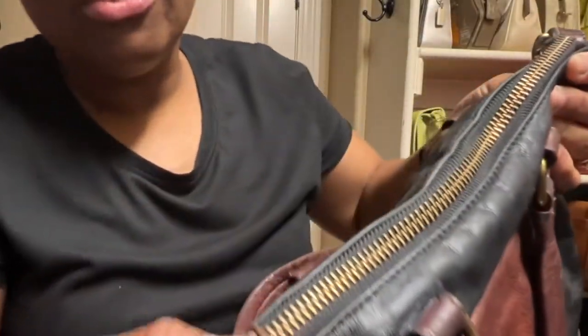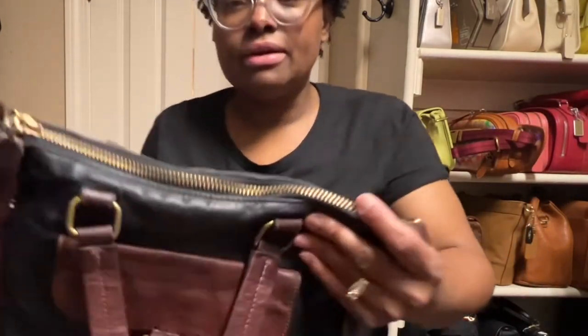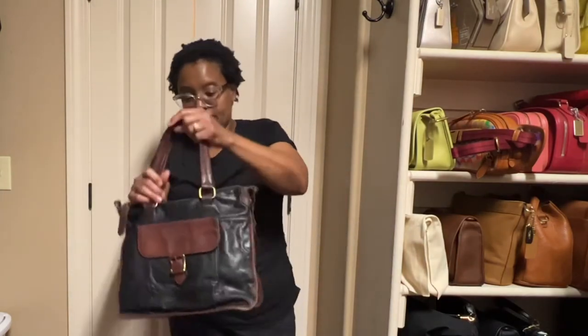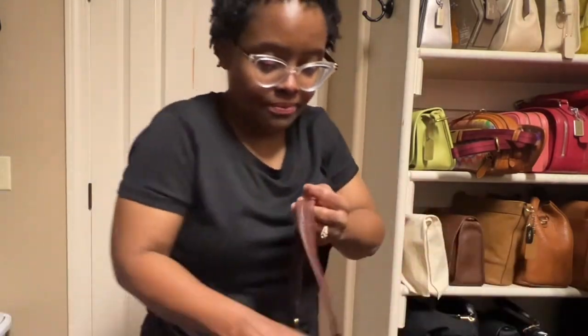The zipper pull is worn down because this is one of my favorites when I carried it back in the day. And I did clean up my zipper last year. I think I dunked this one and cleaned it up. But I will be carrying it in the fall probably on occasions. Love this bag. It does come with a crossbody shoulder strap.